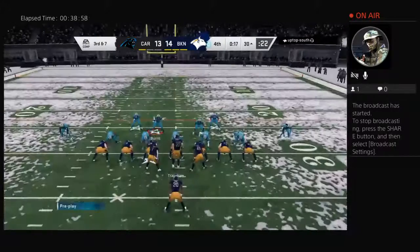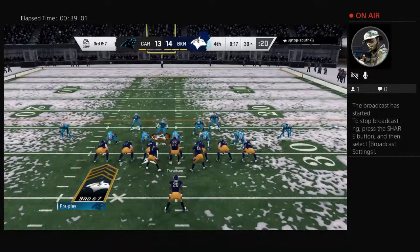They got to get to the 23 here on 3rd. I'm going to run you over.